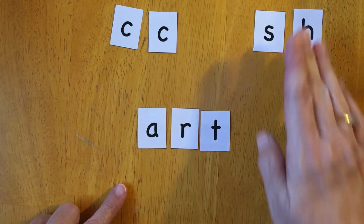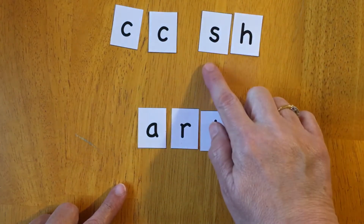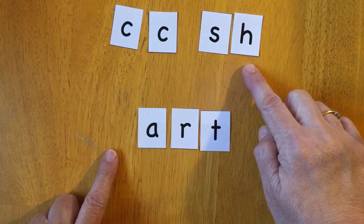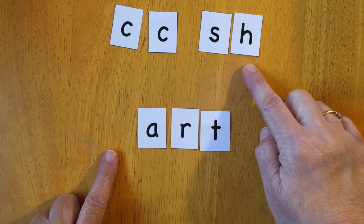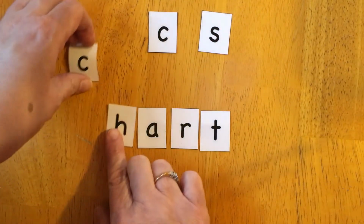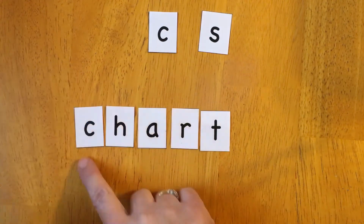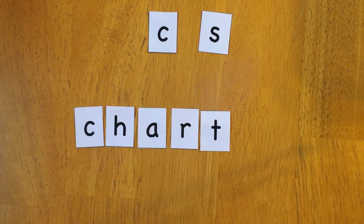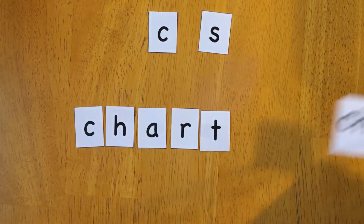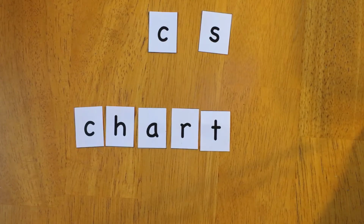Now think about it. We said these two letters together say sh. What two letters go together to say ch? Ch. That's right. I hope you got CH. Ch. Art. Go ahead and write chart on one of your pieces of paper. Set it aside and you will have it for the word sort.